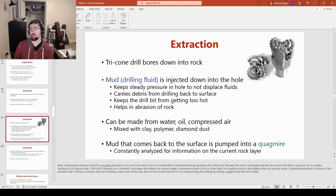Sometimes we'll use water, sometimes we'll use oil, not as frequently compressed air, but it is another thing that can work, right? That's especially going along the maintaining pressure side of things. But water and oil are a lot nicer because we can add abrasives to it. Clay, polymers are very good ones. Diamond dust is actually another one because diamonds are very, very hard. Helps to kind of bust that out. So anyways, we shoot it down.